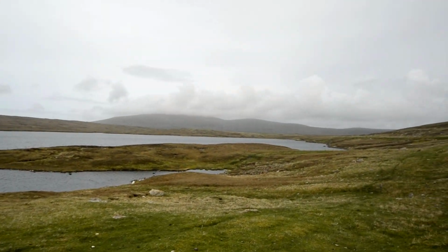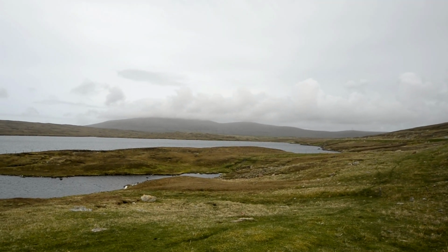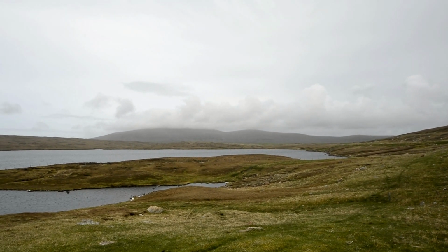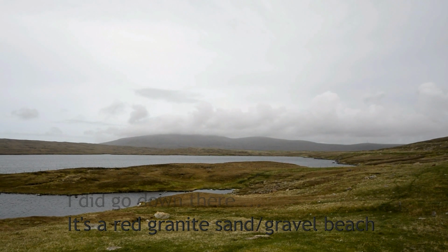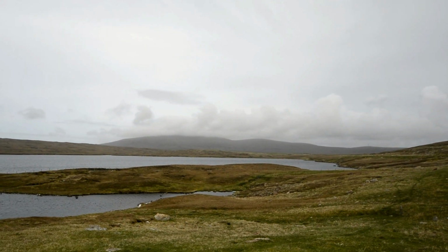Ronas Hill in the, well, cloud. I'm going to drive up to Collerforth Masts, walk up the hill, and then depending on my back and weather and such, I might go down to the Lang Ayre, which is a very remote 1 mile stretch of red, gravelly, sandy beach, which is pretty gorgeous.